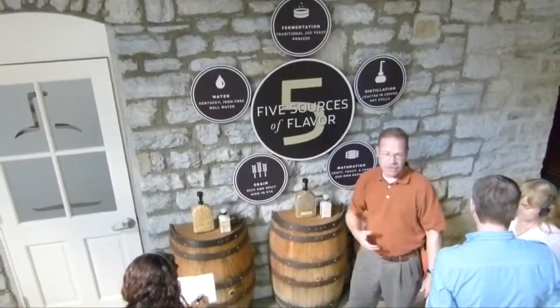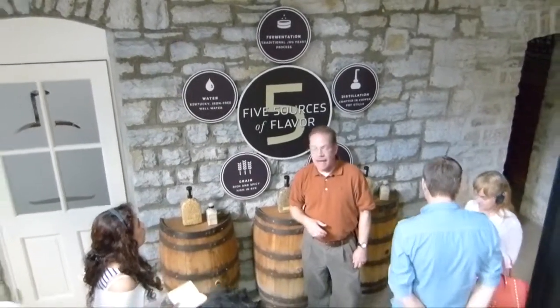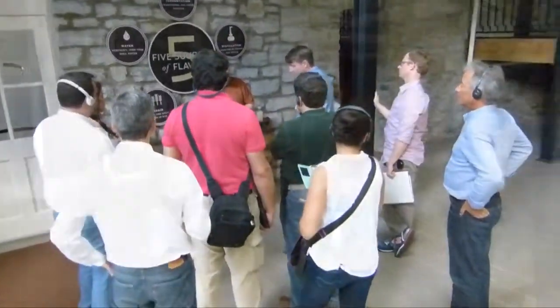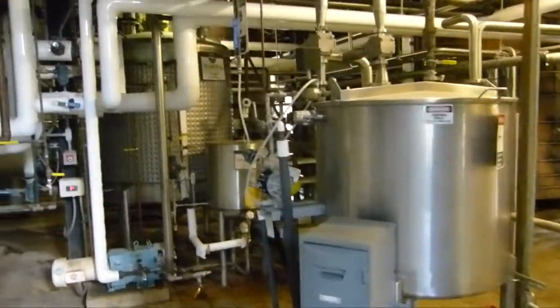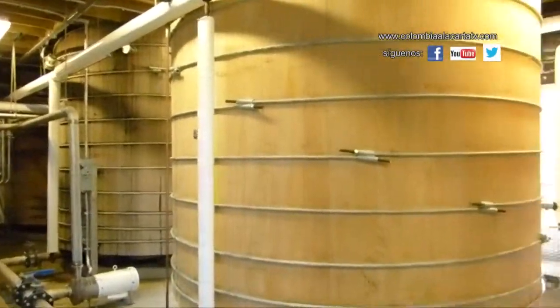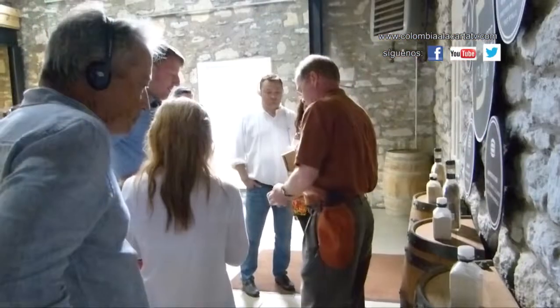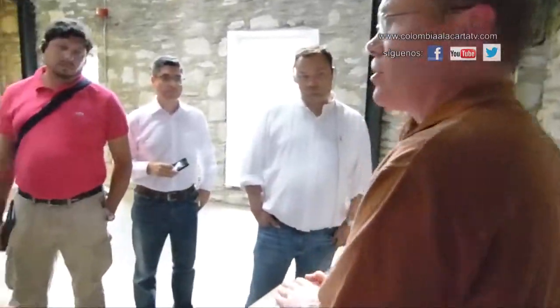The WoodFord Reserve brand is a very new brand. This distillery is quite historic. It dates back to 1812, but it had been abandoned since 1959. And we bought the distillery to put in the processes, the equipment that would revolutionize, we believe, the bourbon industry to create a whole new style of bourbon, which is known as WoodFord Reserve. Woodford being the name of where our distillery is located.